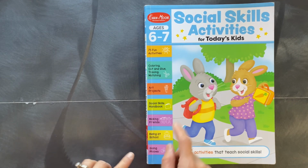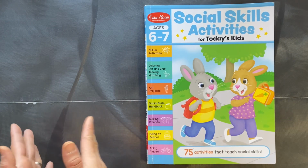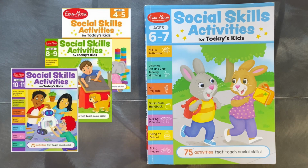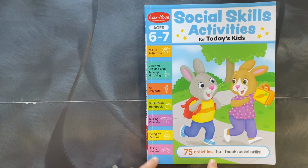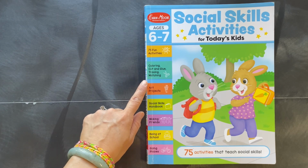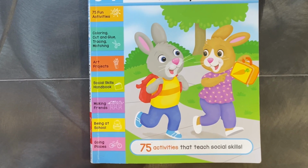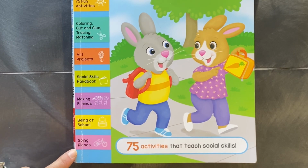Evan Moor Social Skills Activities for Today's Kids comes in workbooks starting at age 4 all the way through age 11. So check those out based on your students' needs. And this particular one includes 75 activities which involve cutting and pasting, tracing, matching, art projects, all surrounding the ideas of social skills that involve making friends, being at school, and going places.